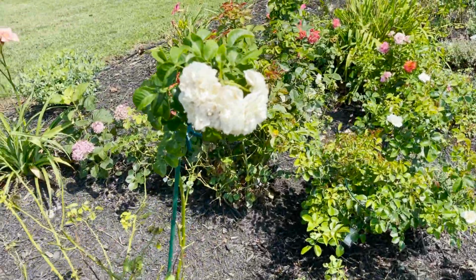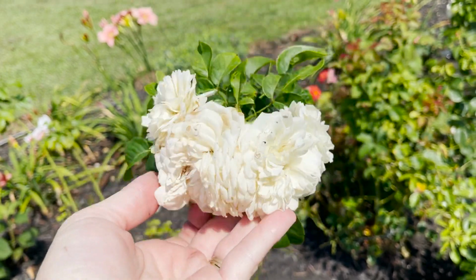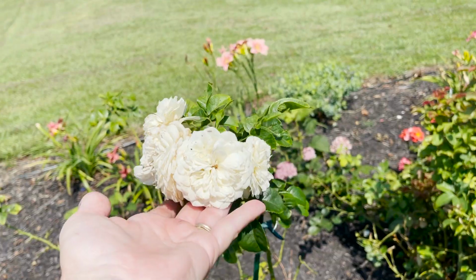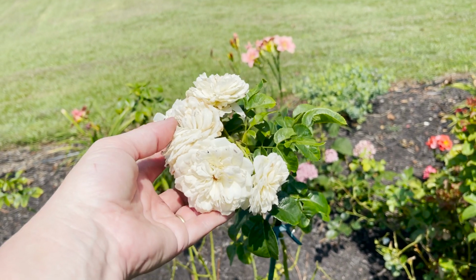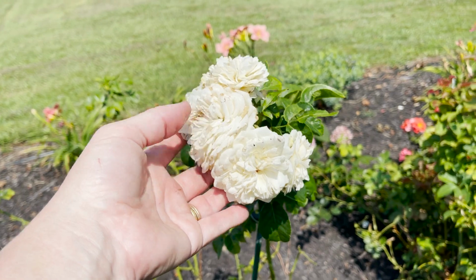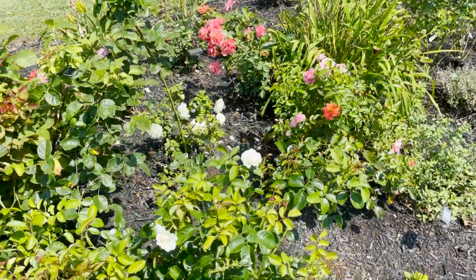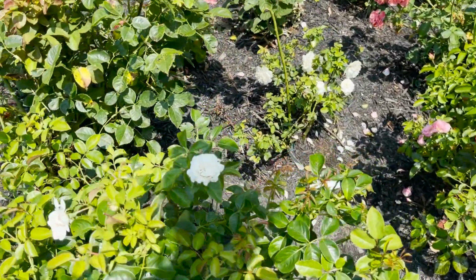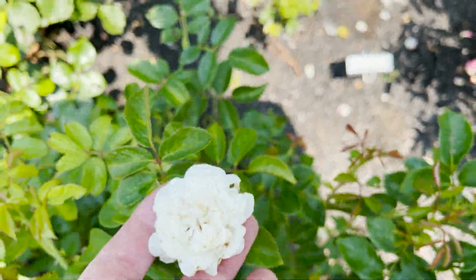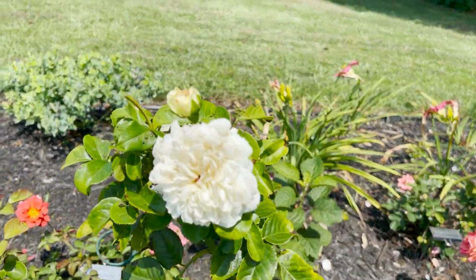This is Claire Austin, and she would like to bloom in clusters. Clusters means everybody's bunched up like this. So that is something new that I learned. Maybe I didn't look at the description very well, but Claire is blooming in clusters for me. Who is this? This is Summer Memories. Another Claire here.